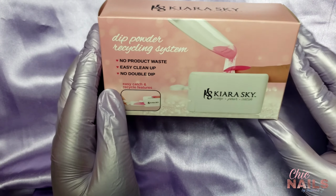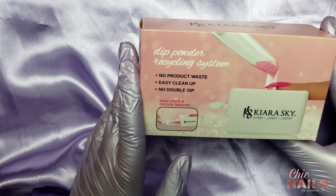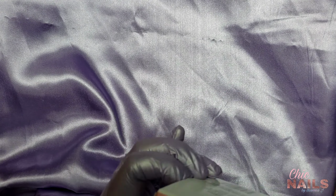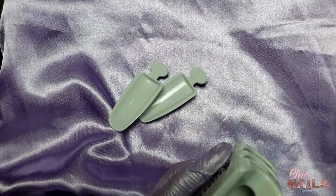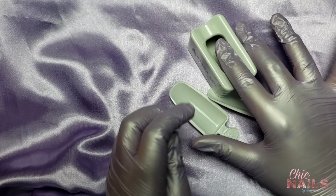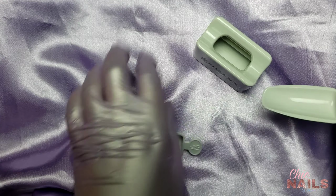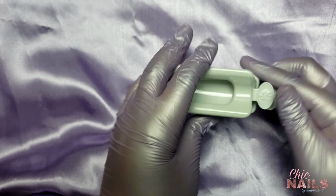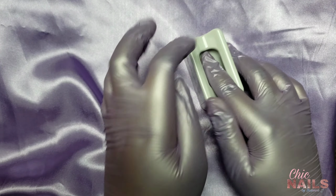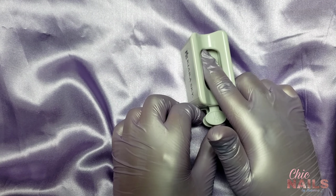And then up next I have the other part that came with it. So this is their dip powder recycling system. So it looks like what you do is, let me open it up. Okay. So say if my client has their finger right here, right? There's these little catcher trays. It's like that. And I put the client's nail right there.